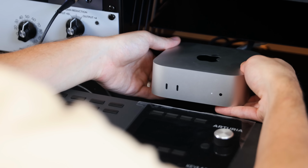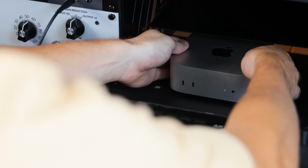Speaking of this M4 Mac Mini, this might be the best release for the recording world since the very first USB audio interface. This little computer is so powerful and well priced for the needs of music production that for under $500, neither my Dell XPS nor my M1 Pro can keep up.